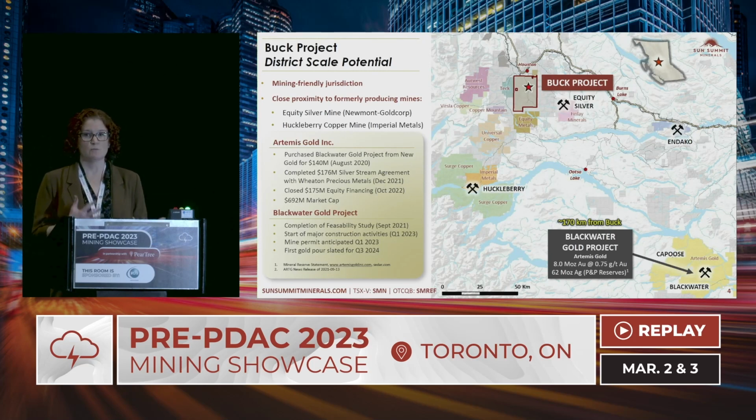And being so similar to the Buck project, we think that's a great analog, given that not only does it show that a mine can be permitted in BC, but as well a bulk tonnage system can actually be economic, and especially with the infrastructure that we have at Buck, it's definitely a great comparable to have.